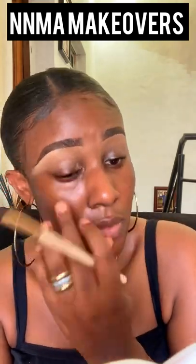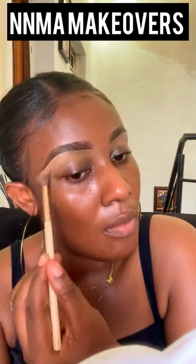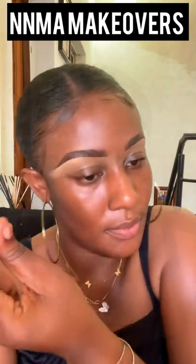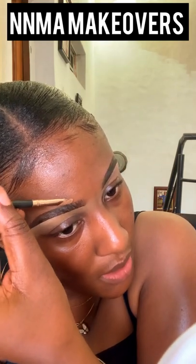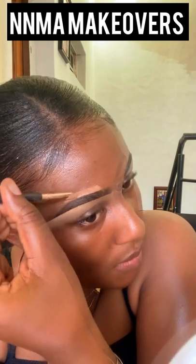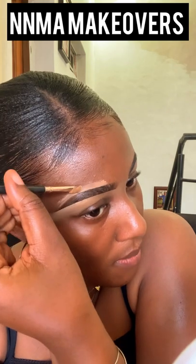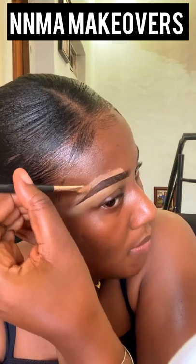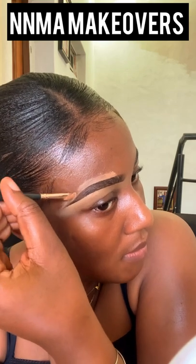I'm just blending here because the top is where we shall always be in life. Shall be above and not beneath. I'm using the same concealer, that's the middle one, mixed with the lighter shade to clean up the top of the brows, making sure that everything is aligned properly.